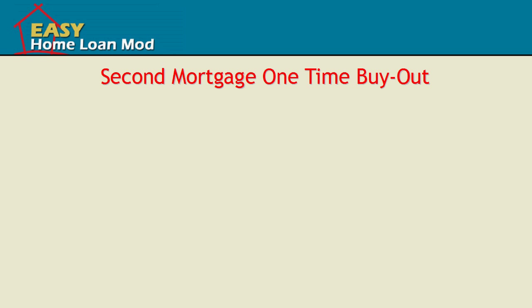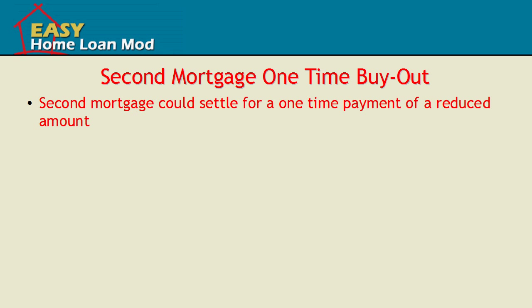The next option is that your second mortgage offers you a one-time buyout. That basically just means the second mortgage could settle for a one-time payment of a reduced amount. And I mean, they're all over the map. Sometimes you can get them as low as 20%. So if you owed $100,000 on your second, they would offer you a one-time buyout of $20,000.